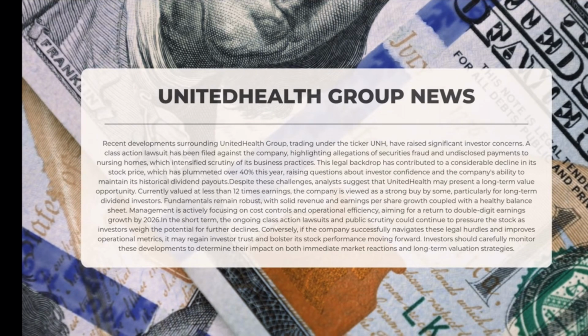In the short term, the ongoing class action lawsuits and public scrutiny could continue to pressure the stock as investors weigh the potential for further declines. Conversely, if the company successfully navigates these legal hurdles and improves operational metrics, it may regain investor trust and bolster its stock performance moving forward. Investors should carefully monitor these developments to determine their impact on both immediate market reactions and long-term valuation strategies.